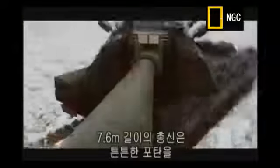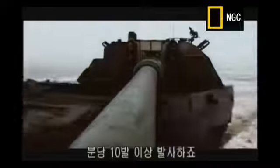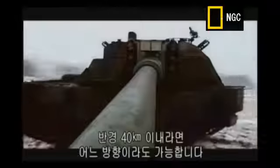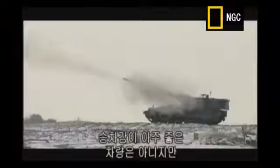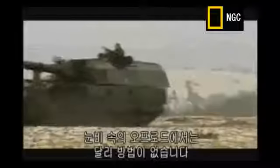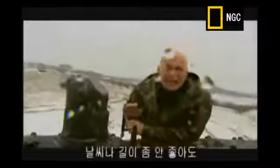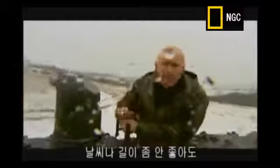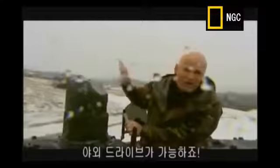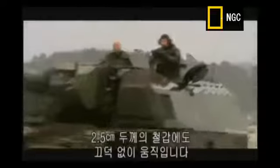This 25-foot long barrel delivers bursts of heavy-duty shells at a rate of more than 10 per minute in any direction up to a distance over 25 miles. It may not be everyone's idea of a luxury vehicle, but off-road, even in freezing rain and snow, it's the only way to travel. Why let a little thing like bad weather and rough terrain ruin your drive in the countryside? Despite its inch-thick steel armor, this thing can really move.